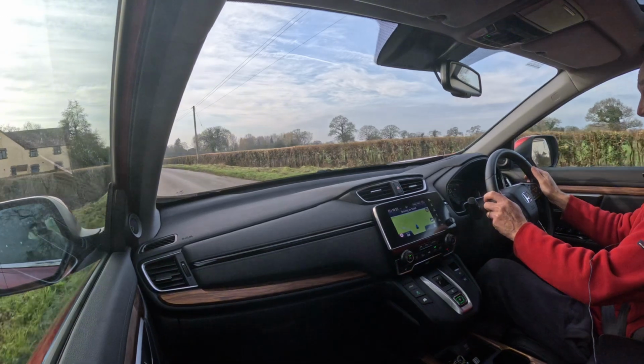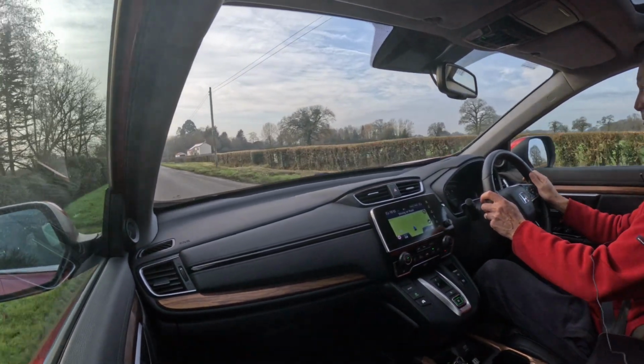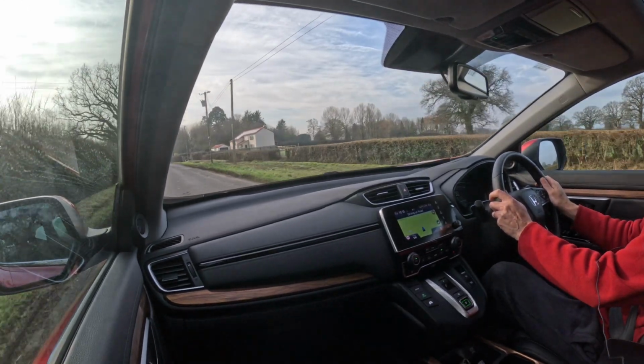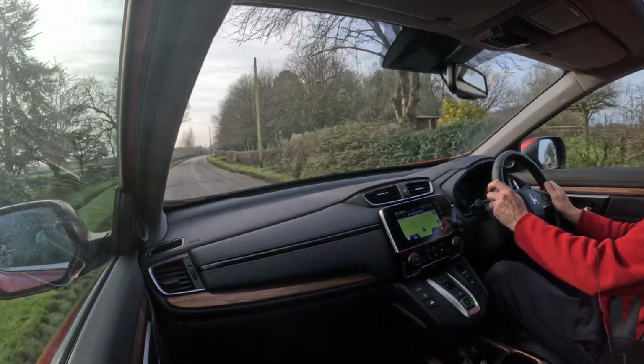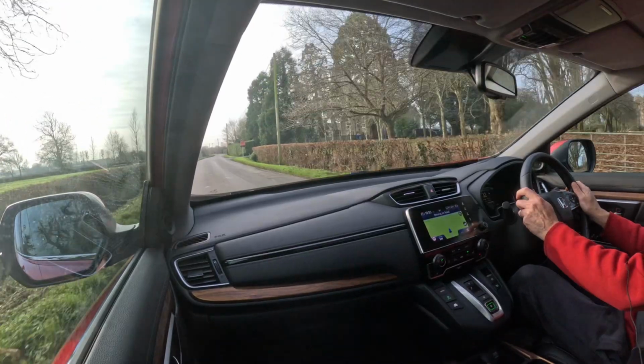As you'll know from the walk around video, this is my personal car. It's sad, but it's time for it to go. I will get another one. I love them. That's my bias, but more of that later. It's also been beautifully looked after by Honda, so it's going to drive well. It drives absolutely perfectly.